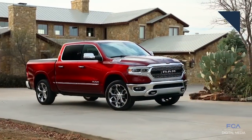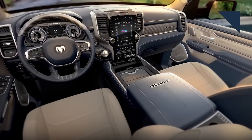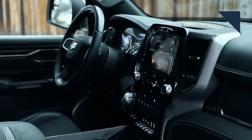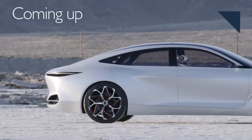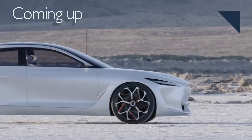Mild refresh on the truck. You can see it gets a new grille. The interior gets updated as well. That gets the new Uconnect infotainment system. There's so much to talk about on this truck. We can't cover it all here, but we'll provide a link down below if you're watching on YouTube. There's a heck of a lot more for us to talk about here down at the show. Stay tuned, we got more coming.